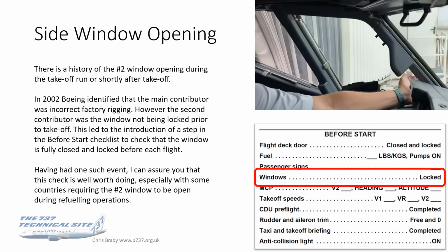The refuelers want ground communication with the flight deck, particularly during the boarding of passengers. So the window gets opened more these days than it used to, which means there's more of an opportunity for it to not get closed properly, closed and locked. So personally, when I'm doing this check, I actually give it a tap forwards just to make sure it's locked.